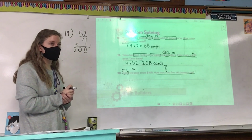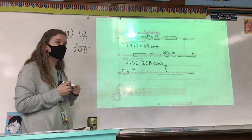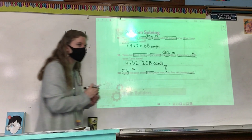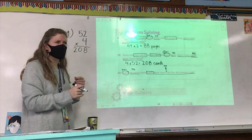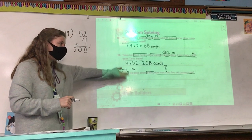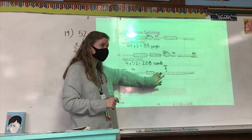Is there anything else important in this sentence? Yes. What? $109, because I see my answer unit, that dollar sign for money, and I see a number with it, so I know that's part of my equation. Do I have the other piece yet? No, so I need to go ahead and keep reading.